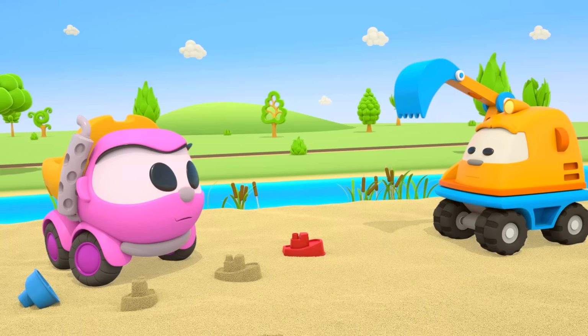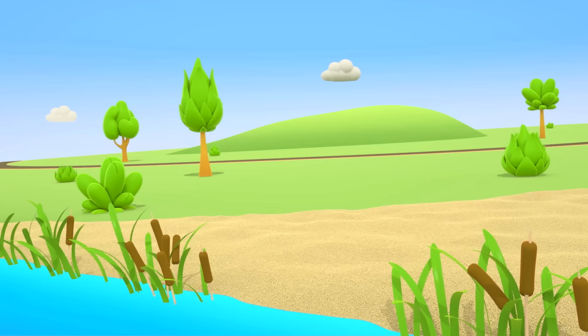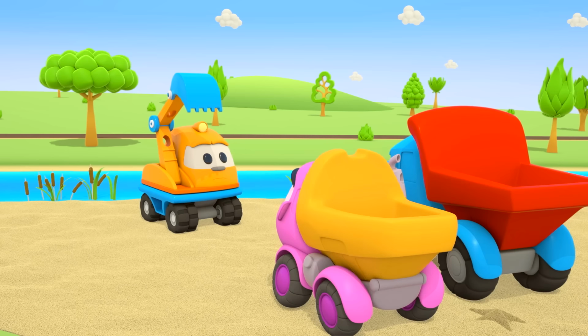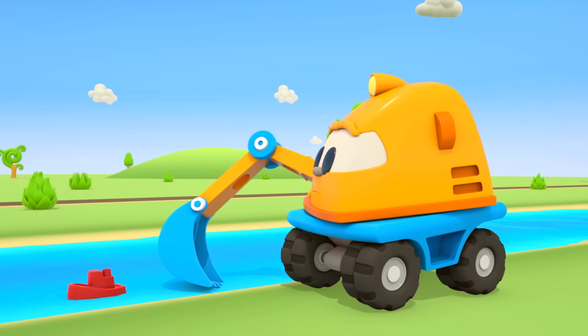Let's launch the boat into the water. That's not such a good idea. It's not a real boat. It's just a mold for sand. What have you done? Get that boat out of the water quickly. It's a mold. It's going to sink. No. Scoop is going very fast.